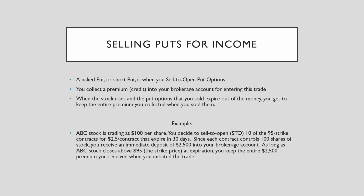So as an example, let's say that we have a stock, ABC stock, and it's trading at $100 per share. And you decide to sell to open 10 of the 95 strike contracts. So we're selling 5 points out of the money for $2.50 a contract, and these expire in 30 days.